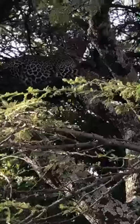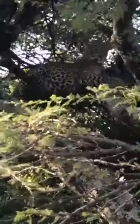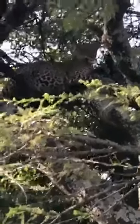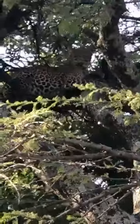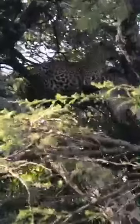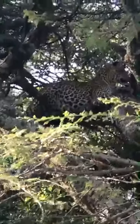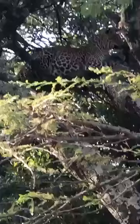So the cub is still up on the tree, but the mother has just come down. Although we don't see her anymore, I think she's probably just hiding in the bushes. So the little one is just sitting there. Remember, the mother is still hunting for the cub, so the cub is just waiting for the mother to bring a meal for her. So the cub is still depending on the mother 100%.